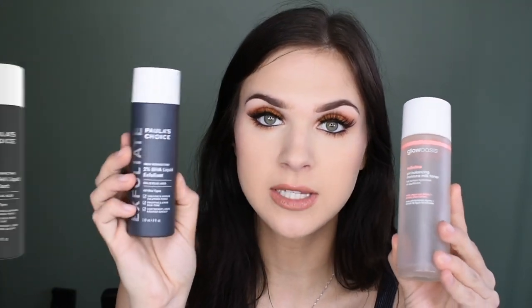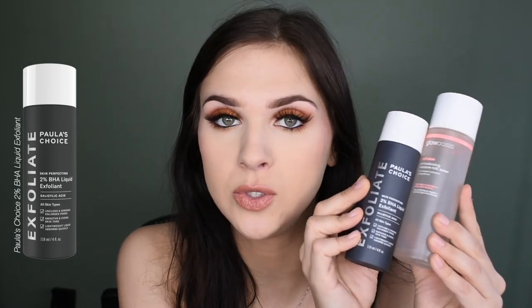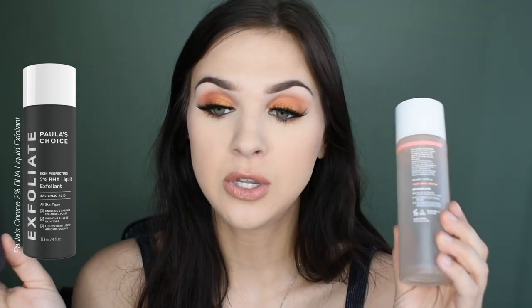So I'm really quickly gonna just mention this Paula's Choice toner as well, because I like to use these two together. This has been my go-to toning set lately. So after I wash my face and everything, I will use the Paula's Choice BHA liquid exfoliant on my T-zone, because that is where I tend to have more blackheads, more breakouts, and more oily skin. And then on the rest of my face, I like to use the Glowoasis Milkdew, because this is a pH balancing toner. It just feels like my skin is taking a fresh drink of water.